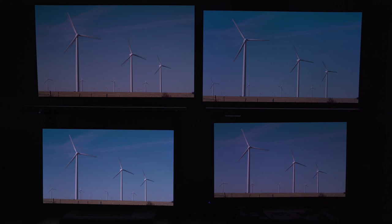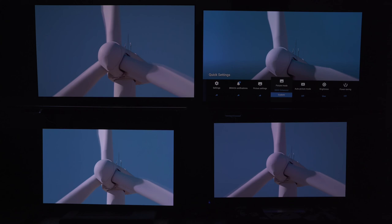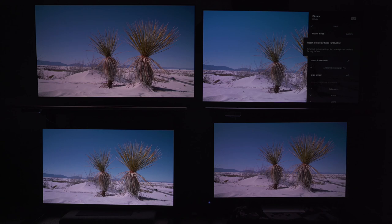So the Sony is set to custom. We'll go to picture settings, and we're going to reset all of them, okay? So as you can see me do it live now, I'm resetting all of the settings. Custom is where we're going to be at on the Sony.